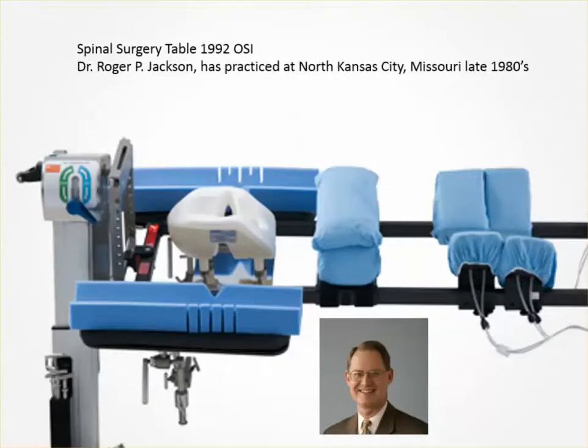Okay, now this is the table I use, and I think most people use, is the Jackson table, and that's Roger Jackson, who's from North Kansas City, Missouri. He developed it with OSI in the late 1980s. And it's a multi-purpose table for trauma as well. And you can see the belly's free. The one thing it doesn't have is flexion of the spine. But it's really hard to get flexion of the spine.